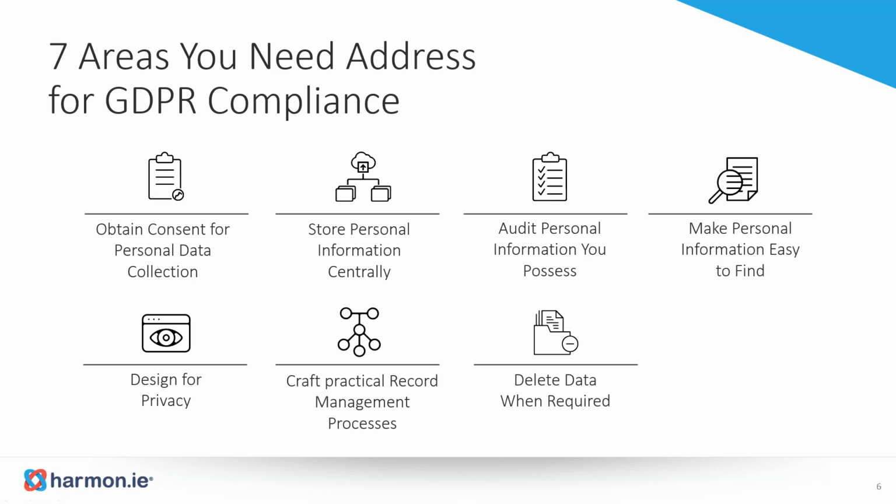So we've identified 7 areas that you need to address for GDPR compliance. And 4 of these are areas specifically where Harmony can help you be compliant. But before we go through the 4 areas where Harmony can help you be compliant and actually see in practice how this works through a live demo, just quickly going through the 7 areas. One is obtaining consent for personal data collection. Second is storing personal information centrally. This is one of the ways to help address compliance. Third is to have audits in place. 4 is to make personal information easy to find. 5 is to design for privacy. 6 is to have practical record management processes in place, and 7 is to delete the data when required.